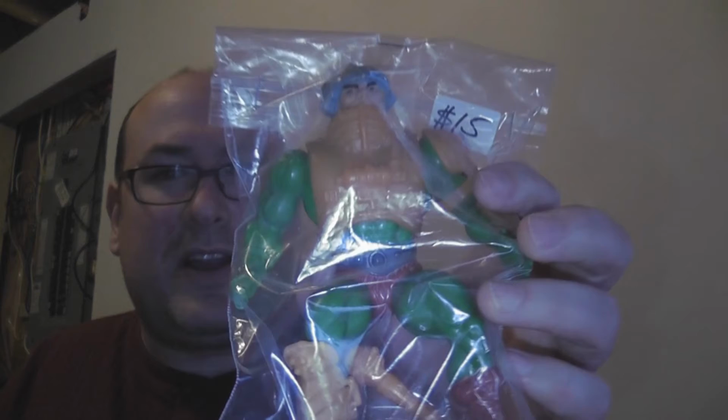Got a... This is a battle damage Skeletor. That one I kind of remember. You punch his stomach or something and it gets a punch mark on it. You gotta have this man here. It is Man-at-Arms. It's funny, I see some of these things going for crazy money.